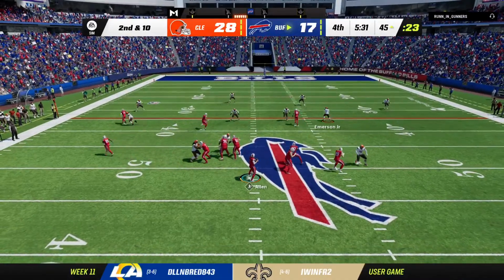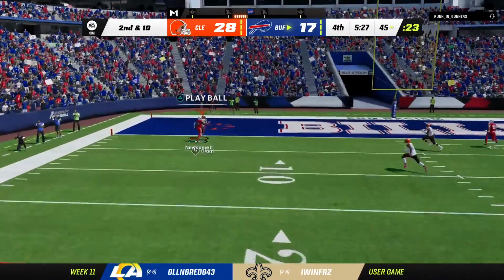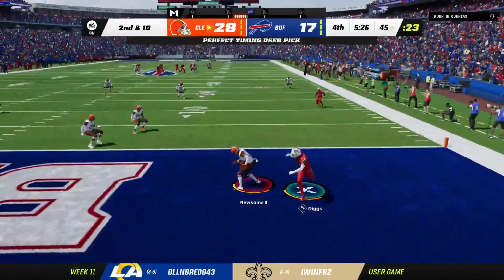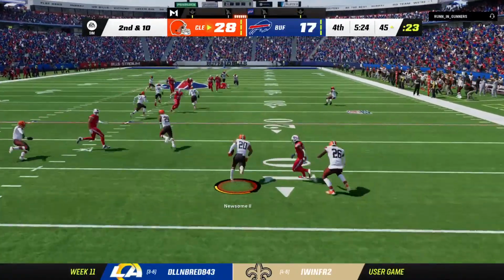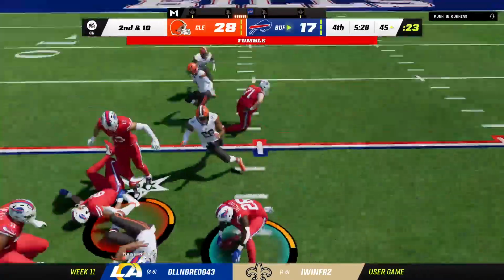To throw on 2nd and 10. Allen, going deep for Diggs. And this is going to be intercepted. Picked off by Greg Newsome. And now look at this. Big gain, but a fumble.